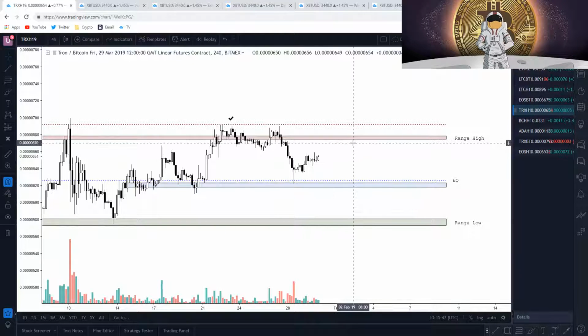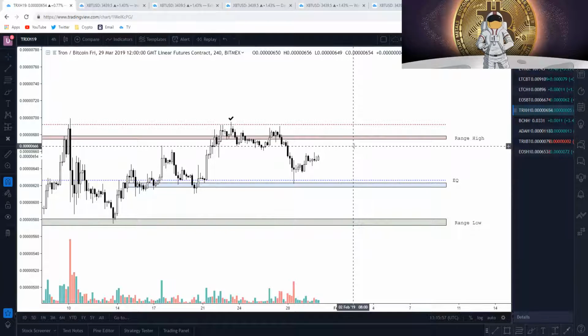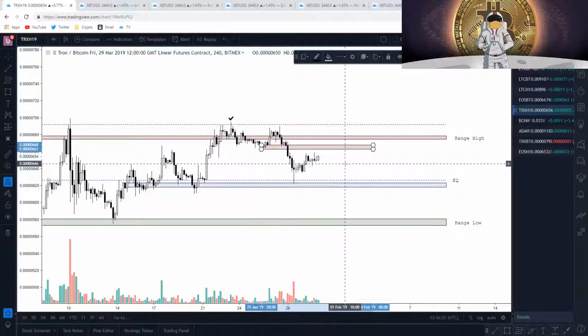Again, the stop loss is at the entry, so I don't really mind what happens with Tron at this point. Of course, I would love for it to hit take profit too. But I could see this going up to right here. To be honest, right below the origin of the breakdown. You can see that right there.